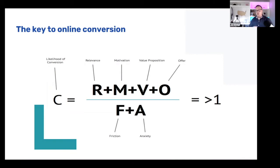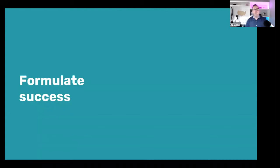You also do not want to give people anxiety and make them feel like they're getting ripped off, they're getting duped, they are paying too much for something, they're not going to get support after the purchase. You want to give them the motivation, the value proposition. Our support reps answer calls within 1 minute, or something like that if it comes to support. And why are you getting a good deal? Maybe you can compare yourself to your competitors and why your pricing and why your service is better. So let's dive in and talk about formulating success.